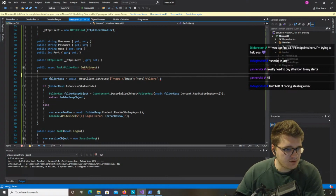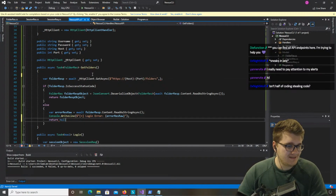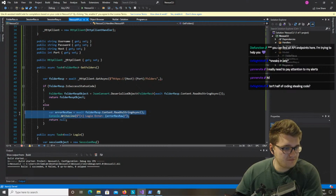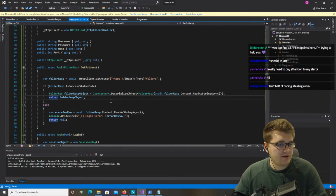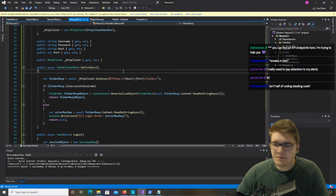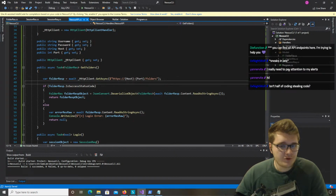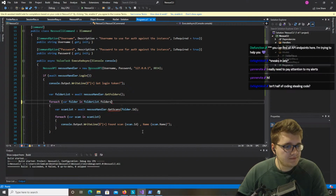That went a bit too quick, but that's just how it's going to be. I'm sorry. Yeah, okay, we could just keep the same error handling here. It's okay for now. Okay, so let's see this work. In this case, that would be folder list folders.